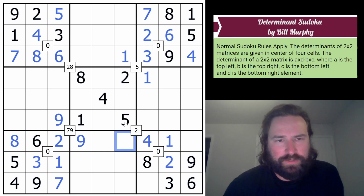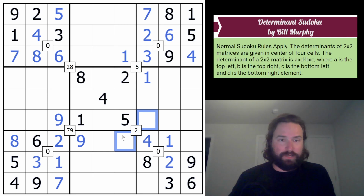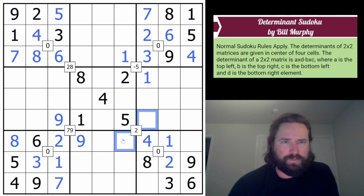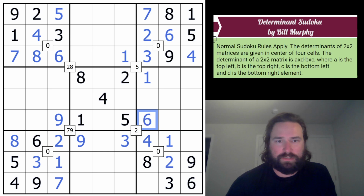Okay, and then we've got 2, so 20 minus 18. So these are going to have to be 8 multiplied to 18. So that's 2 9 or 3 6. That's the only way to do that. We have a 2 looking at this one and a 2 looking at this one. So it can't be 2 9, so it's 3 6, and it's fixed because there's a 3 looking at this. So this is a 3, this is a 6.